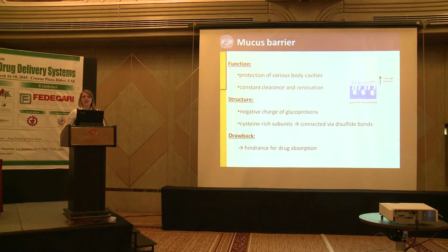So, the mucus barrier covers various body cavities, such as, for example, the gastrointestinal tract. The mucus is a kind of protection for the underlying epithelial cells because it hinders foreign particulates, like, for example, pathogens, from reaching the underlying epithelium. The mucus is constantly secreted and renewed. So, when particles are once stuck in the mucus, they will be removed.